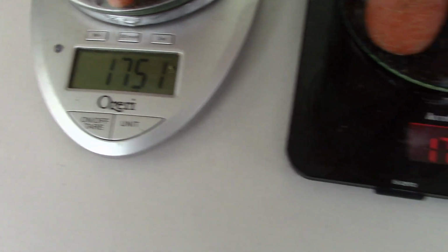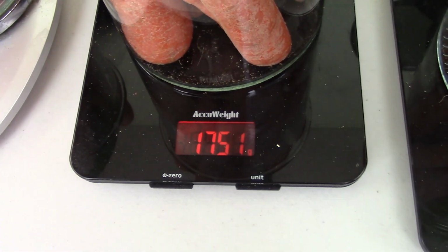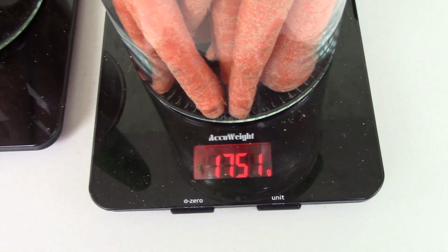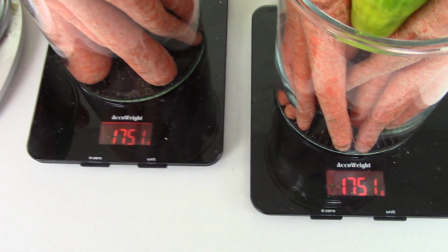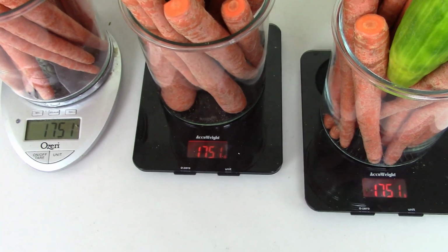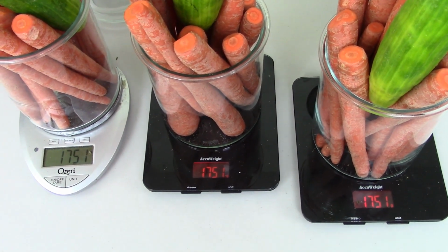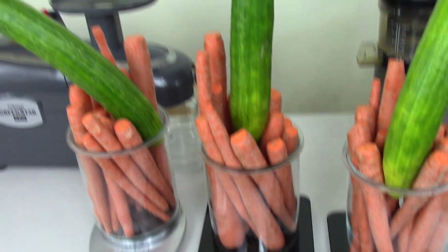1751 grams. Over on the middle scale, 1751 grams, and over on the NAMA scale, 1751. Just to back up, sure you guys, we ain't doing no trick photography here. Took me a while to make sure all the scales are correct. 1751 on all 3 scales. Looks like we have a fair fight.